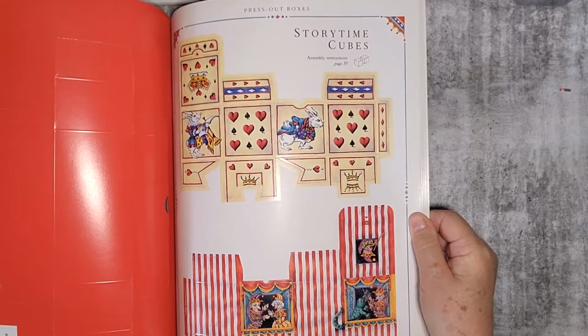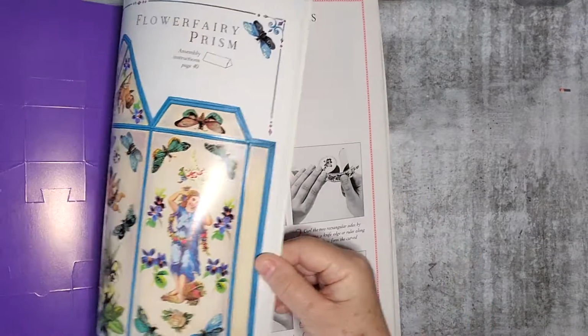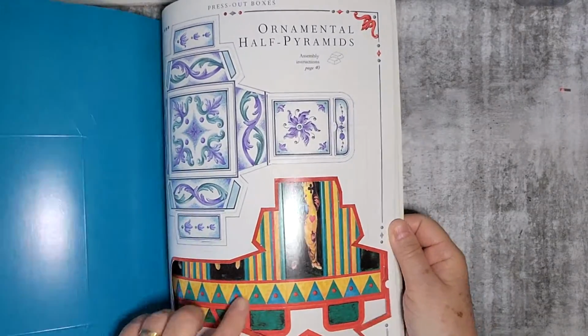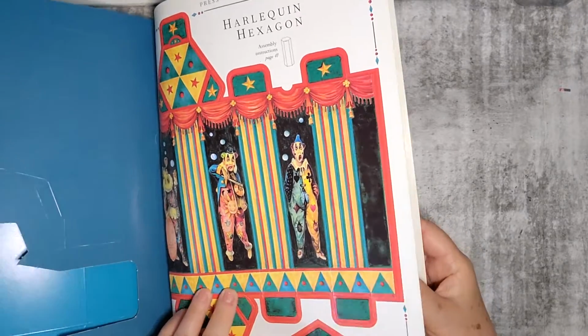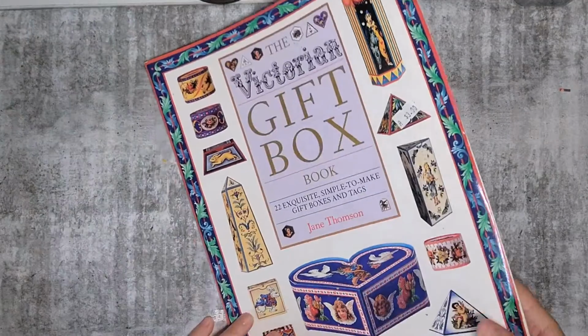And the circus and Alice in Wonderland, not my thing either. But all the others are gorgeous. I've taken this one out because I was going to make something with it, and in the end I took it apart and used it for something else. So there was that.